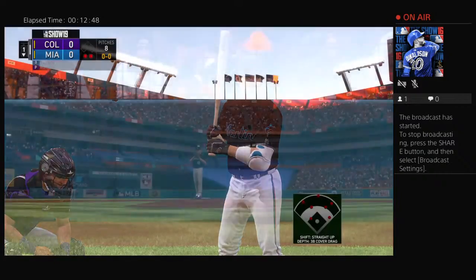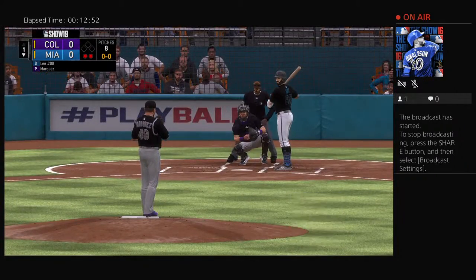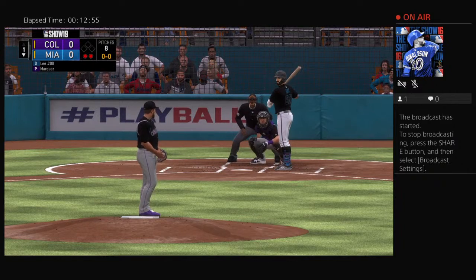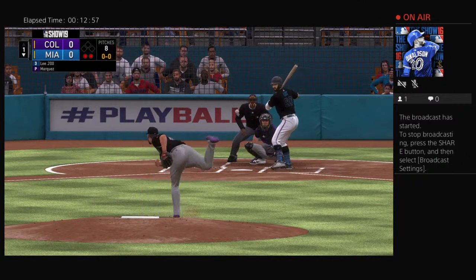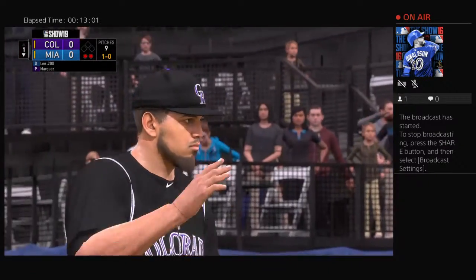Into the box, David Lee. He'll get to take his first cuts here. Ready with the first pitch. Here it comes. Trying to jam him with the first pitch slider, but it's in a bit too tight for ball 1.